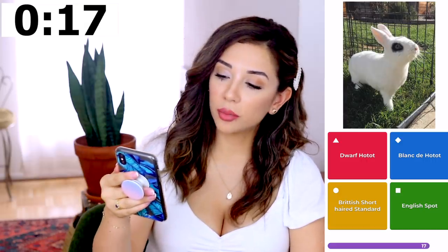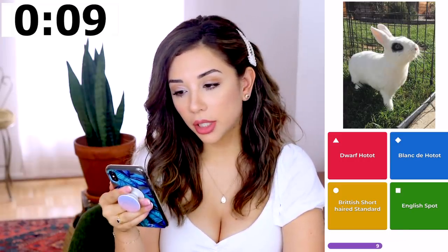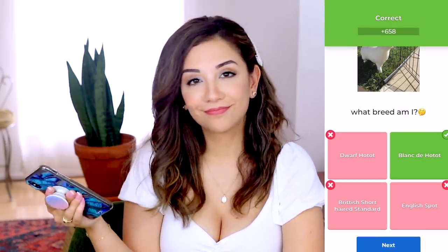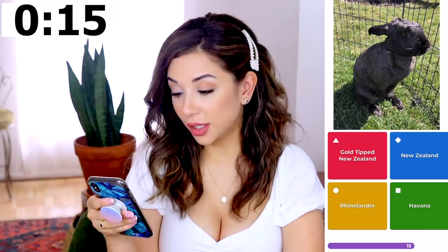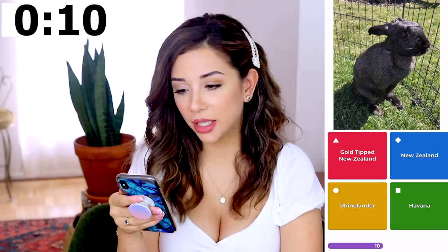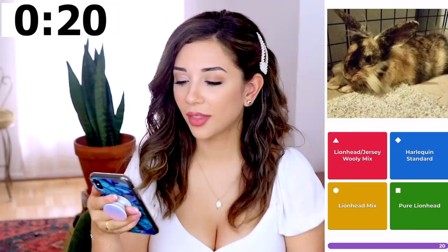Dwarf hoto, blanc de hoto, British short-haired standard, English spot. I'm gonna go with blanc de hoto. I knew I was right. Gold-tipped New Zealand, Rhinelander, Havana. Definitely not Havana. Could be New Zealand. Gold-tipped New Zealand? I'm gonna go with gold-tipped. So good.